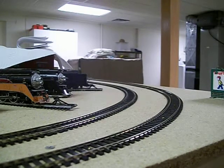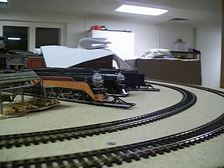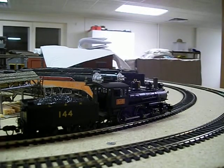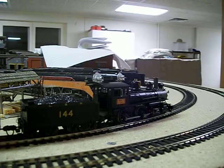he had showed me this a while ago, and I started liking it a lot. It's another Bachmann engine. And surprisingly, for its size, it packs a pretty good pulling power. Louisville and Nashville, Bachmann Spectrum 440 American, number 144 with DCC and sound came in. We got this from a guy on eBay from the favorite spot.